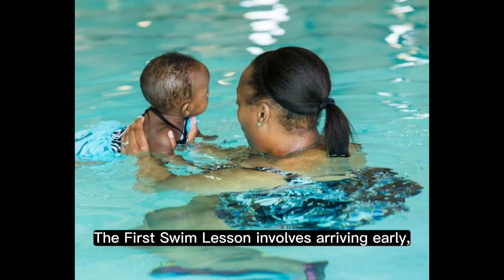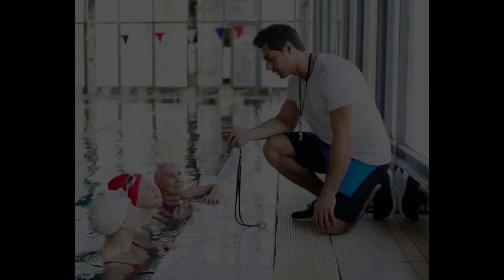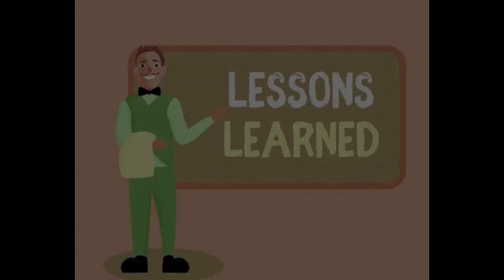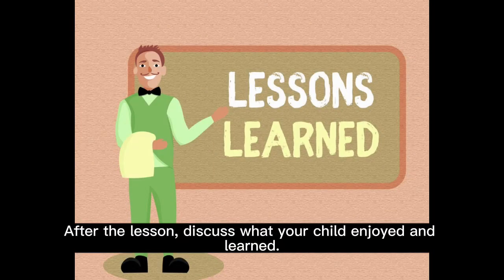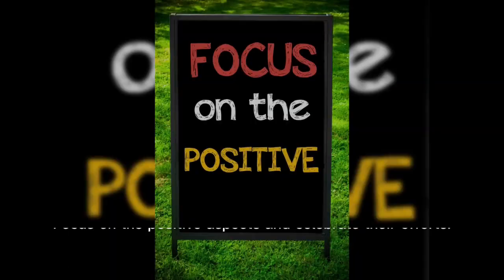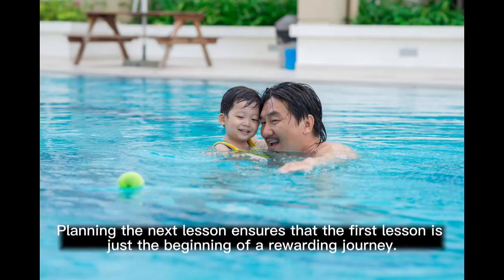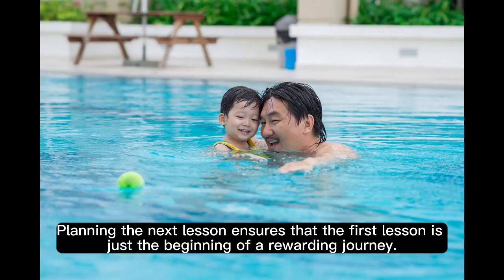The first swim lesson involves arriving early, meeting the instructor, and staying positive and supportive. After the lesson, discuss what your child enjoyed and learned. Focus on the positive aspects and celebrate their efforts. Planning the next lesson ensures that the first lesson is just the beginning of a rewarding journey.